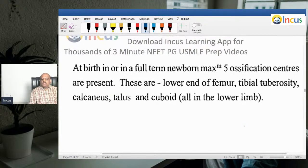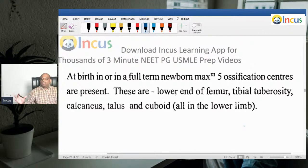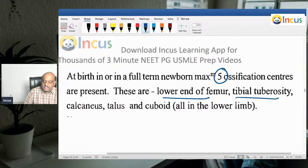So at birth, in a full-term newborn, what is the maximum number of ossification centers? 5 ossification centers. What are those 5? Lower end of the femur, tibial tuberosity, calcaneus, talus, and cuboid. Easy to remember: all of them are in the lower limb.